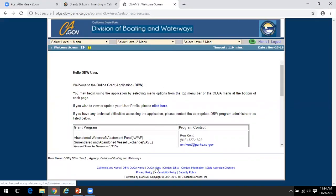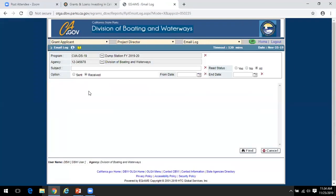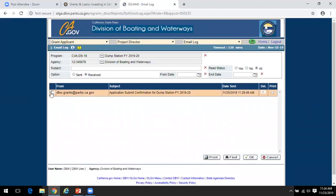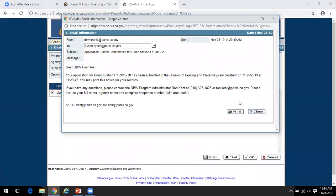Here we are on the welcome screen, and we're going to cover receiving an award notice and downloading your grant agreement. First of all, we want to show you where you can review the email log of correspondence. Click the Olga menu, and up here under email log, you can click that. If any correspondence has been generated between your agency and DBW, you will be able to review that communication here. Simply click the find button, and here you're going to see we have an email that confirms our application was submitted.